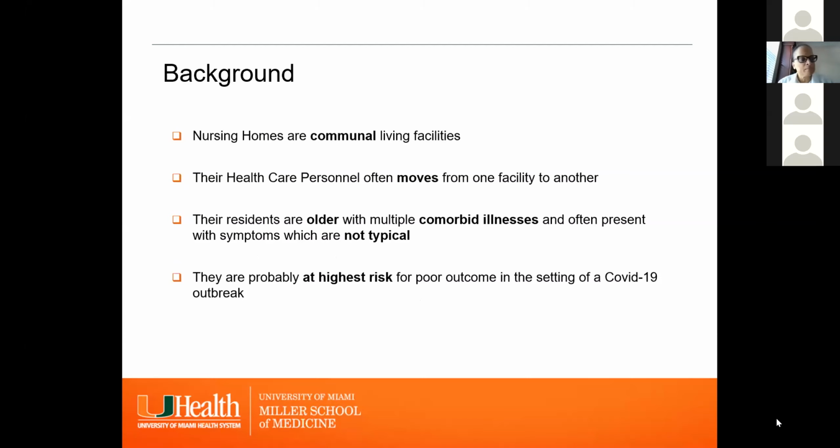Some background. As we know, nursing homes are congregate living facilities. Their healthcare personnel often move from one facility to the other, making the spread of an infectious disease quite easy. The residents are older, they have multiple underlying comorbid illnesses, and often they present with symptoms which are not typical. And therefore, consequently, they are probably at the highest risk for poor outcome in the setting of an outbreak.